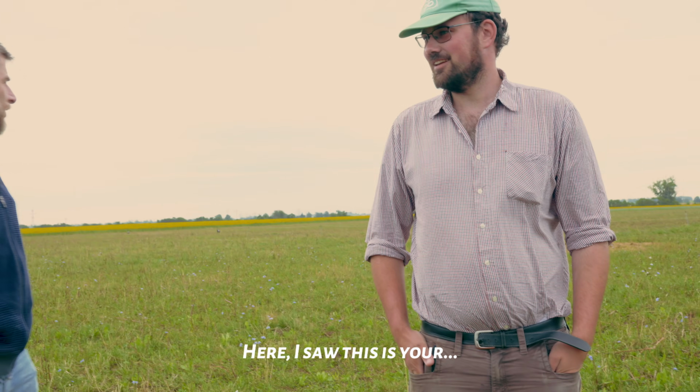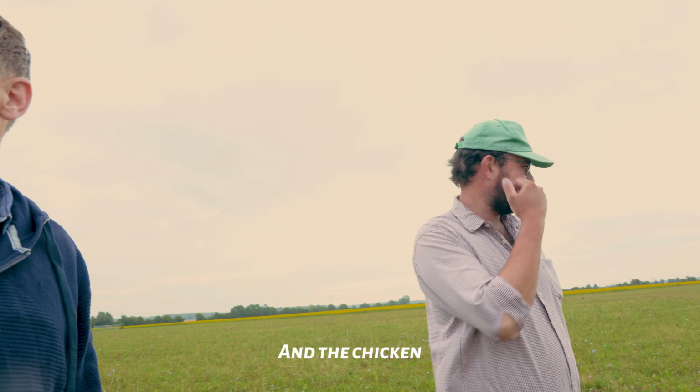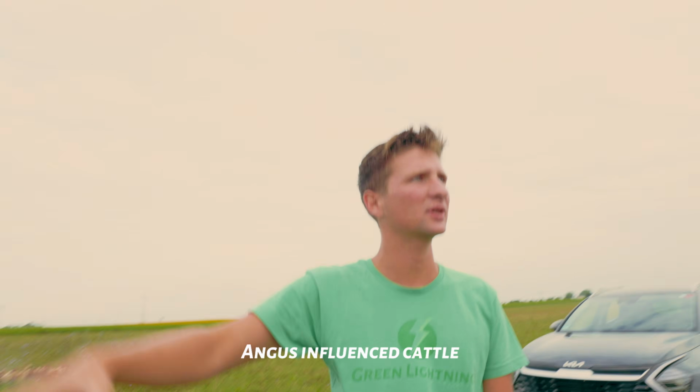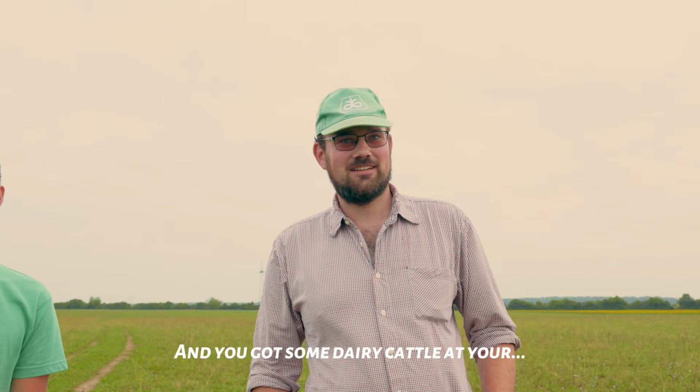Very nice. So this is your cow-calf pairs and the chickens to eat the flies. Yes. Right? So breed-wise, it looks like you've got a mix, but you're going toward more Red Angus influenced cattle. Yeah. They're beautiful. Wow. And you got some dairy cattle.